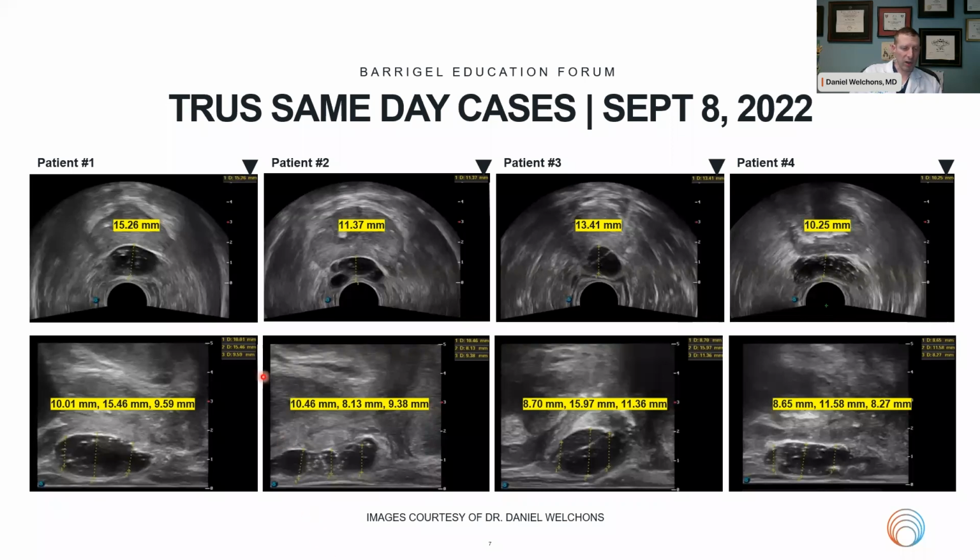And you can see here, after every case, we usually measure from 3 spots in the axial view, and then from the sagittal view, we'll measure at the center from 3 different locations: the base, the mid part of the prostate, and the apex. And for the most part, you will see that the apex is a little bit more challenging. It's a little tighter. We'll go over some strategies to help with that.